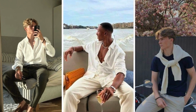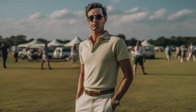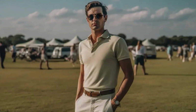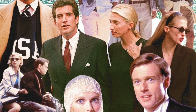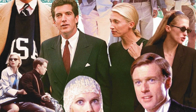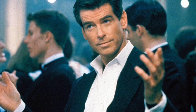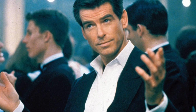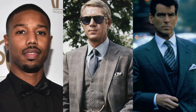Number 2, fabric over labels. This is the secret to looking expensive. All right, let's get real for a second. Here's a game changer. Fabric is what actually makes you look expensive, not the label. I know. Sounds almost too simple, right? But trust me, people who genuinely have style and real money don't waste their cash just to show off some flashy logo. They know that what really matters is the quality of the fabric.